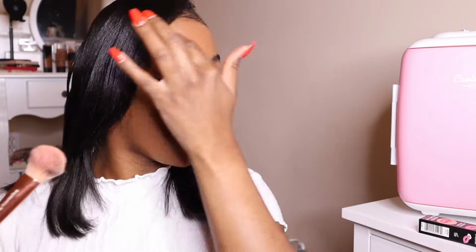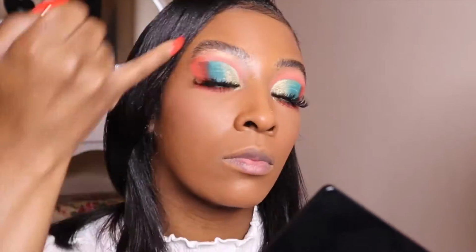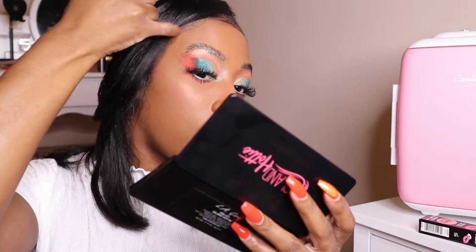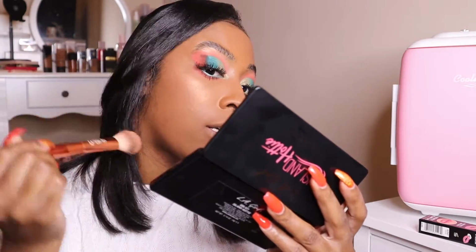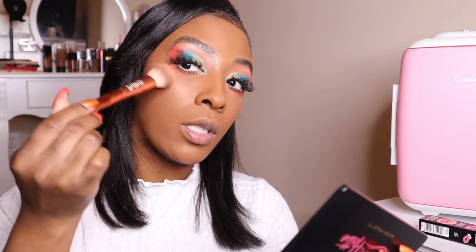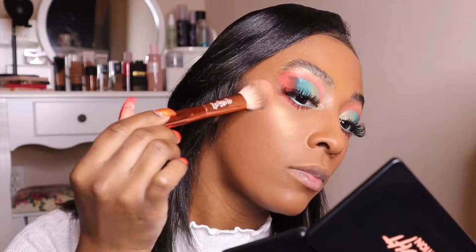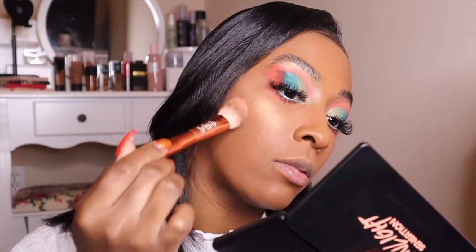I'm always up for a blush. We're gonna add some of the darker shades to the cheek. And you guys, I'm just playing around. I just really want to see what looks good on my skin tone. That's really pretty. Let's add some of this highlighter. Okay. That's really pretty. It's so nice, like a natural sunlight glow.